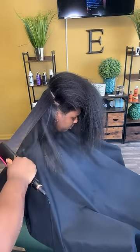Are there products in her hair when you silk press? So the only thing she has in her hair is I sprayed her with a leave-in conditioner, which was the low porosity leave-in conditioner. And then I sprayed her with some of our new Shield heat and humidity protectant spray. And then she went under the dryer to air dry.